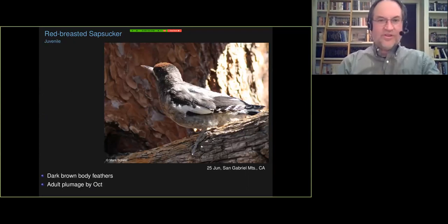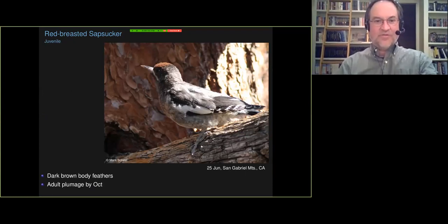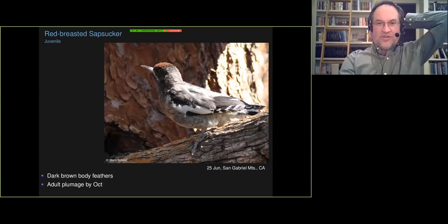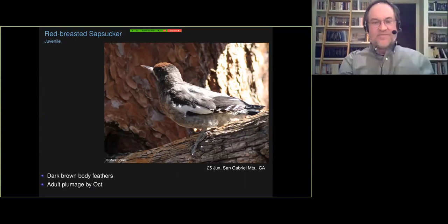Just for completeness, I want to mention something about red-breasted sapsucker juveniles. Here's one in June in the San Gabriel Mountains. They're very dark brown body feathers, and they're starting to get some of the characteristics of an adult. A little bit of a red cap, and you can see that little Daggett stripe there. And the white wing patch that you have on all sapsuckers except for the female Williamson's.